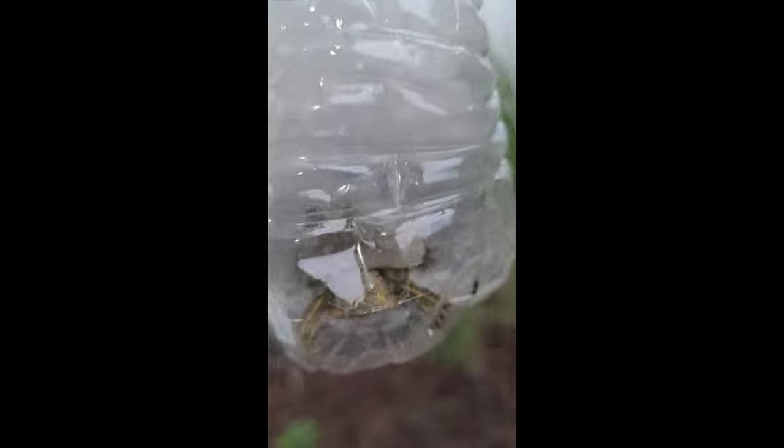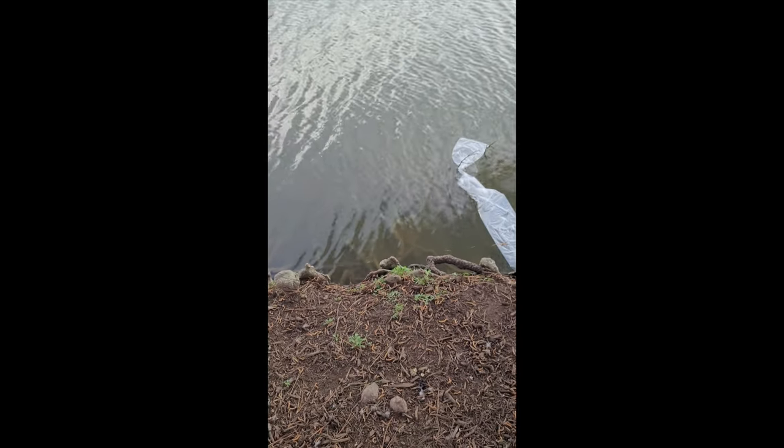Okay, so here is our little turtle friend. And he's like, I am ready to get out of here. He already did his business in there a little bit too. So I'm gonna be a little careful getting him out of here. Why did that? Ah, there we go.